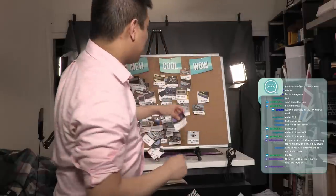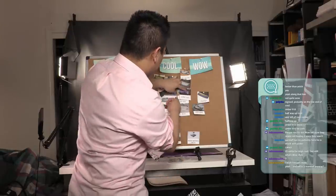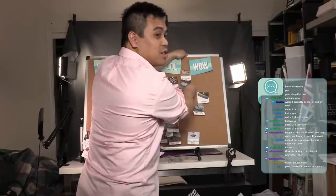People say it's not WoW because they regret not buying it once they saw it. I do regret not buying it, to be honest. That is true. Settle for high cool, but still it's WoW then. Honestly, here. I think it'll be like around here. I think it's a pretty good place. GMK Taro, the coolest keycap set we've covered so far.